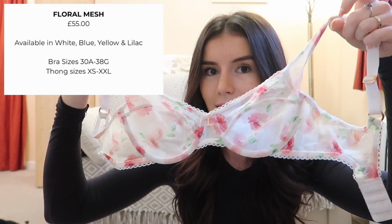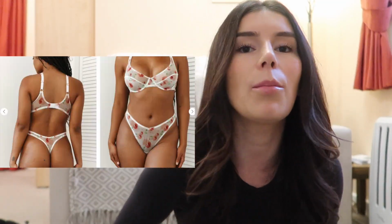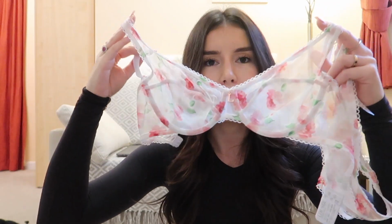And then we have the Floral mesh balcony set, which is another new set that I've not tried before. Now this is me going out on a whim, because normally I'm not a pattern person when it comes to my underwear. I'm a solid colour person, and sometimes I feel like if I wear floral things, it can make me look quite young, which I am young. I'm 22, but weirdly young. I don't want to look like 16 again, do you know what I mean? But this definitely doesn't do that. These sets give me wedding day vibes, which obviously is a long way off for me. I'm only 22, but they just give me bridal vibes.